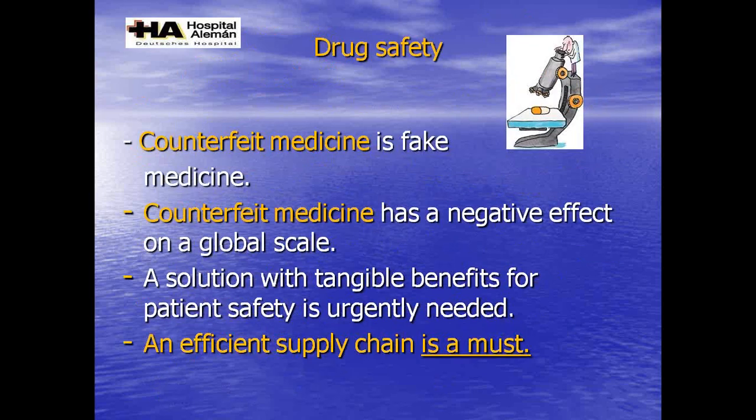Drug safety. We know it, we all want good drugs in the hospitals for our patients, and for us if we are a patient here. Counterfeit handbags and watches are a problem, but counterfeit drugs are a very serious problem. The counterfeit medicine is fake medicine, has a negative effect on a global scale, a solution with tangible benefits for patient safety is urgently needed, and we think that it is a must, the efficient supply chain.